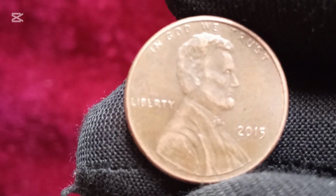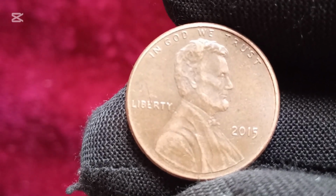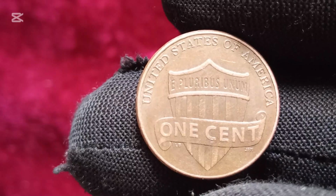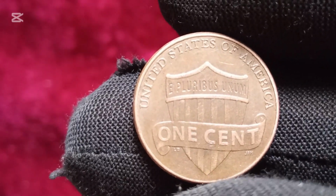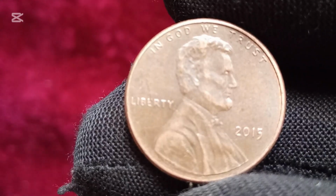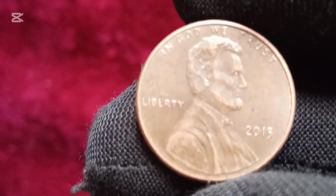The transition to the Union Shield reverse in 2016 makes the 2015 pennies stand out as the final year of a historic design. Collectors and investors alike value coins that mark a significant change, and the 2015 penny does exactly that. Second, let's talk about the condition of the coin.